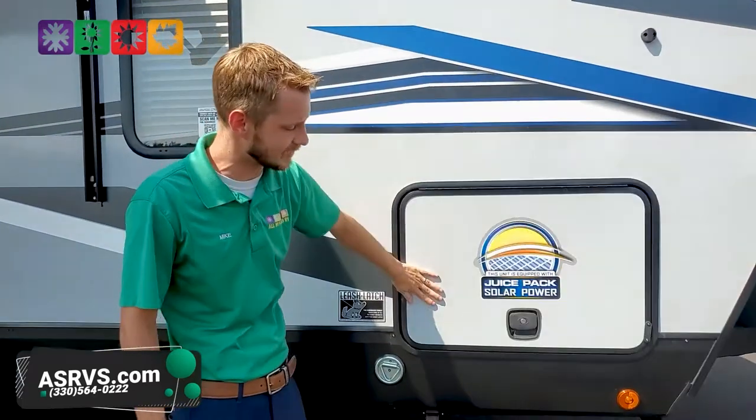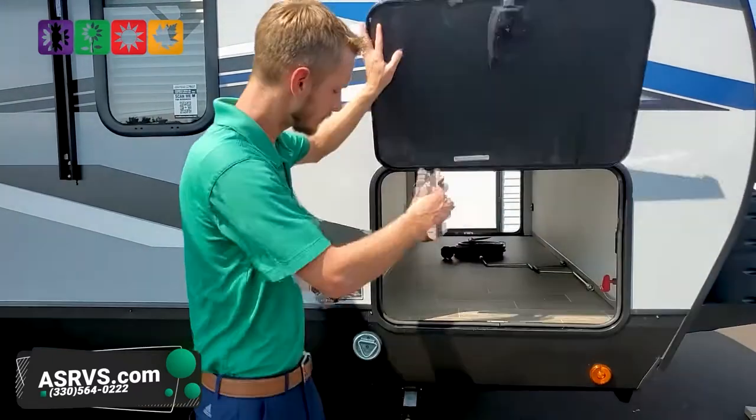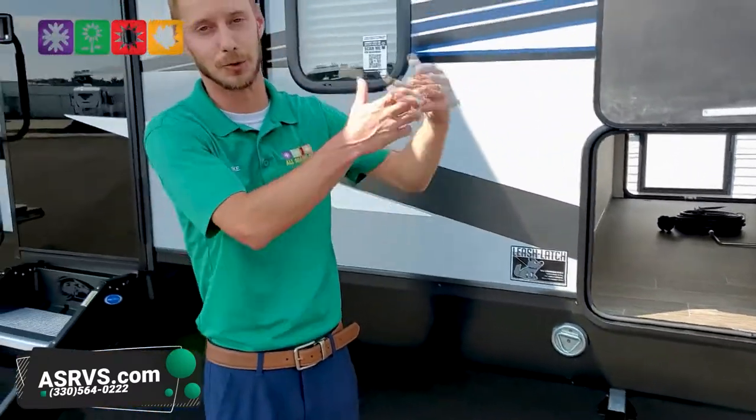And it's a slam latch, so it slams nice and easy, just like a motorhome would have. It has a really cool leash latch here for your furry friends. Just don't forget to remove them before you actually travel. Don't want to pull Griswold.